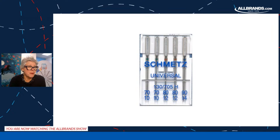But how many of you have looked above the needle size and wondered, what the heck does 130/705 H mean? Think of that as the needle system. Think of it as a model number. 130/705 means that the needle has a flat shank, and the H translates from a German word that means scarf. 130/705 H is a flat shank needle with a scarf that we can use in almost 99% of all of our home sewing machines. Don't be intimidated by it, but you do need to know that number.